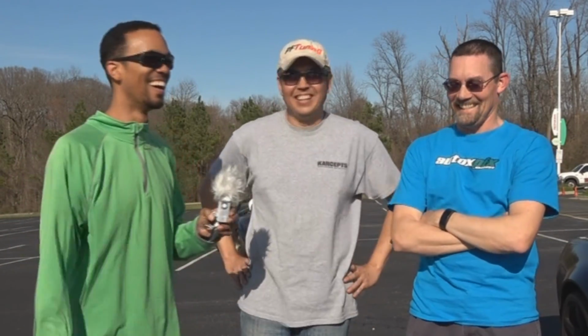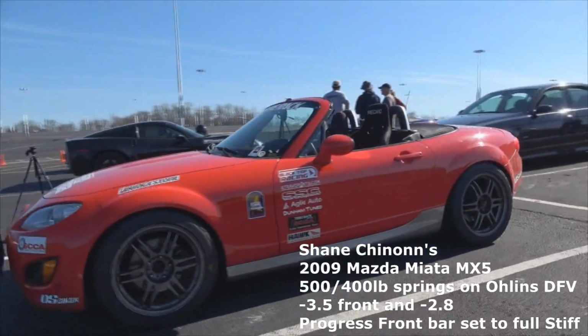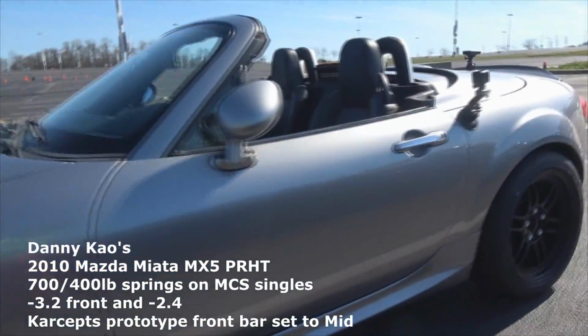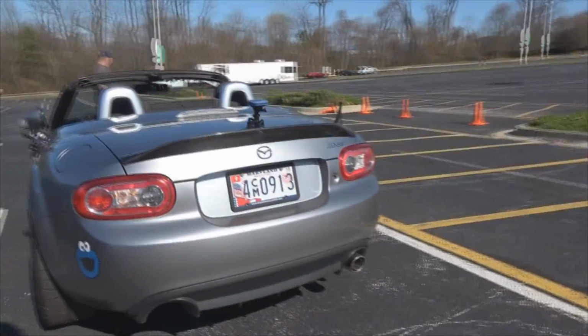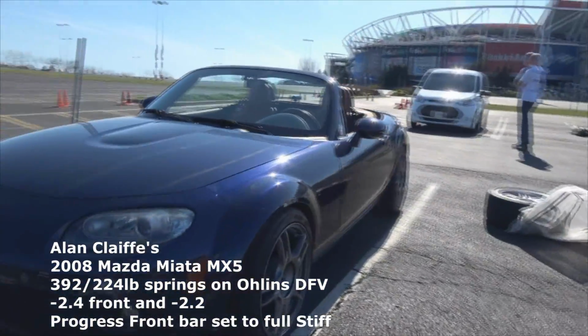No, never mind. So right now we actually have 3 Miatas, 3 different setups. We got Ruby, which is a 09 NC Miata. We got No Name. What year is it? It's 2010. Not in DP, but he's got a car in CP. And then we got another, Sloppy. What year is Sloppy? 2008. All right, so it's 3 different cars.